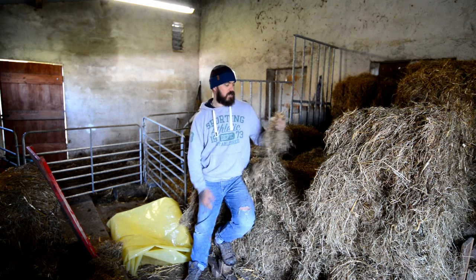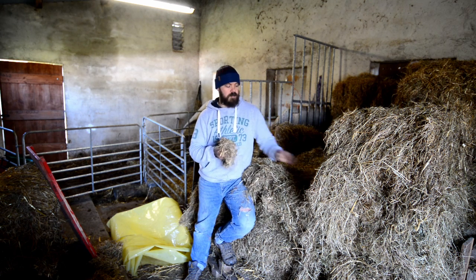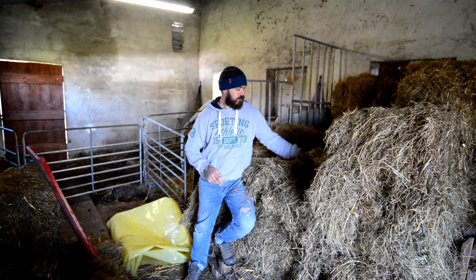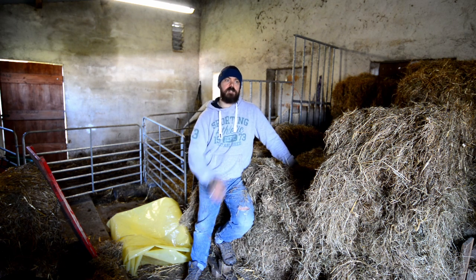And a good way of telling whether this hay is good is it has a nice sweet smell to it. And this is really good hay. So that's the first 12 bales. So I'm off to pick another 12 bales up.